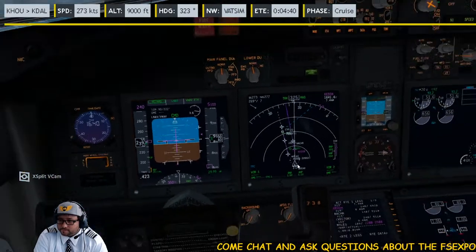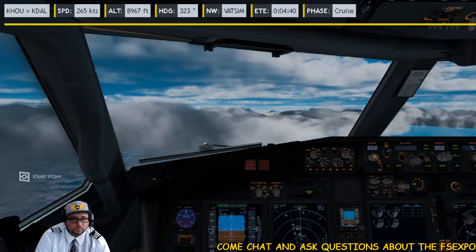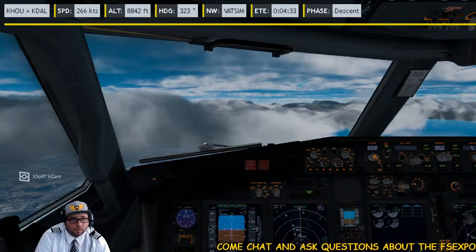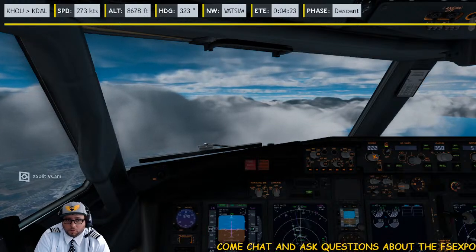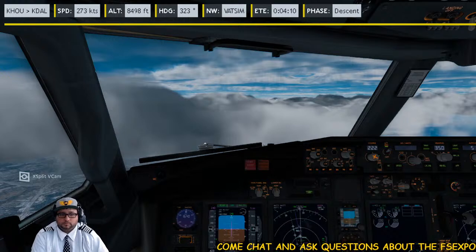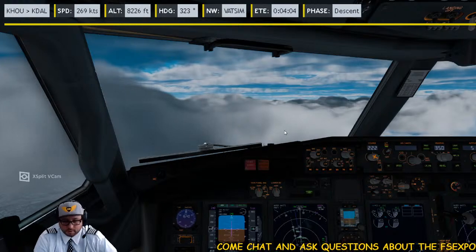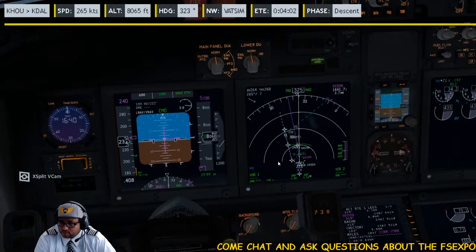Vector ourselves around, I guess. Very interesting approach here. Yeah, we're descending here nicely through the cloud. Going to get ready to vector ourselves in here shortly.